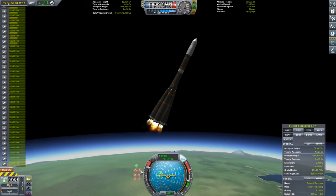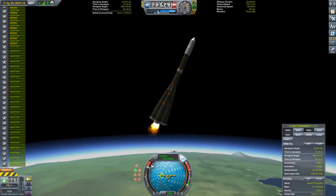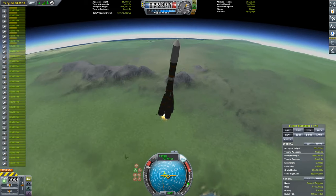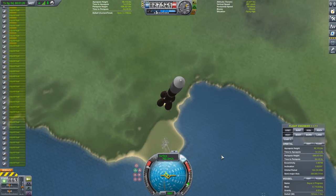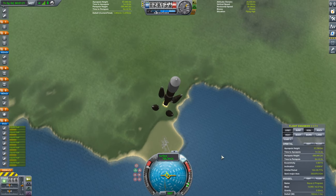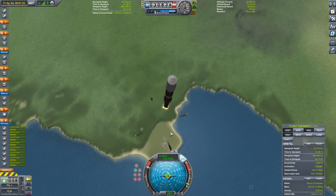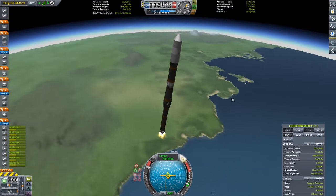But I should. Oh, okay. This is the thing. And now we have the stage separation. Here we have the cross which I was talking about. Okay, Orionic cross. That is the thing.